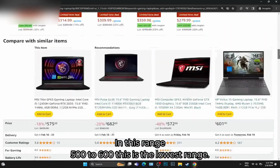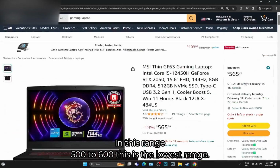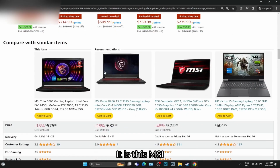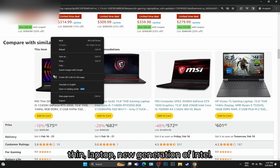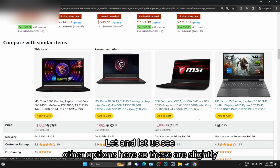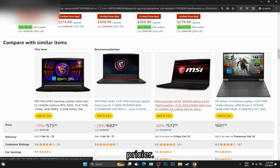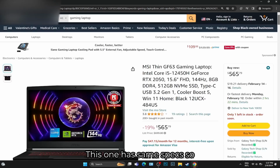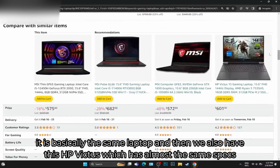In this range, 500 to 600, this is the lowest range. It is this MSI thin laptop, new generation of Intel. Let us see other options here. So these are slightly pricier. This one has an older processor, so we are not interested in that. This one has same specs, so it is basically the same laptop.